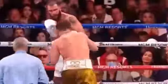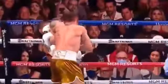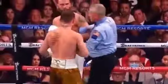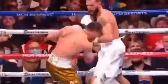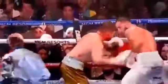Yeah, one may ask, what does Plant have to do now to keep Canelo away? But now it's almost impossible. It's the 11th round. He let Canelo land vicious shots to the body, and Plant is not the same. Oh, he just got hurt.